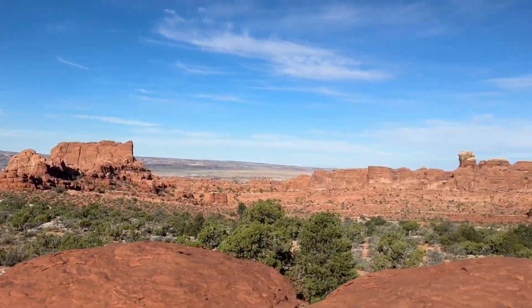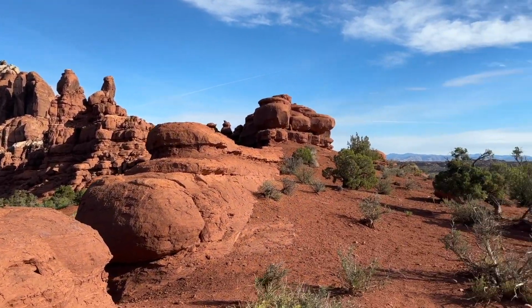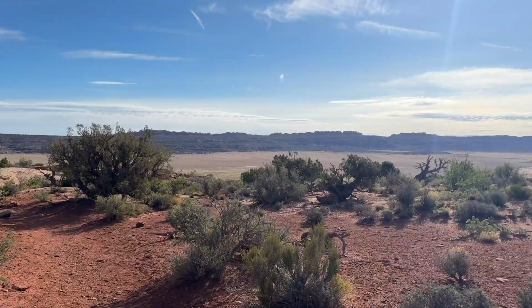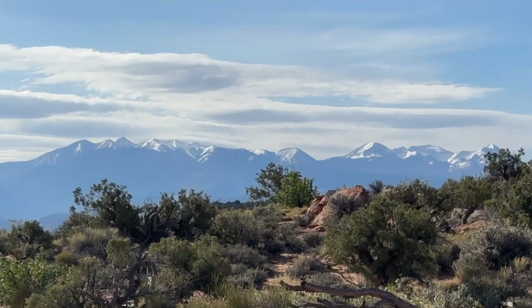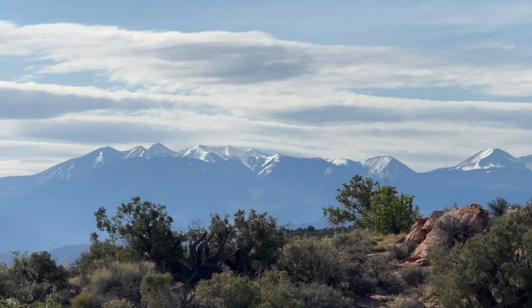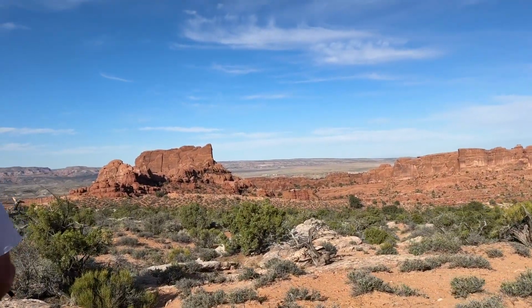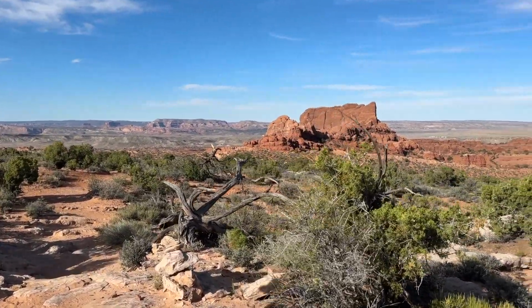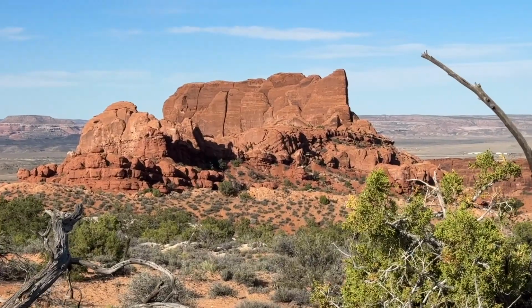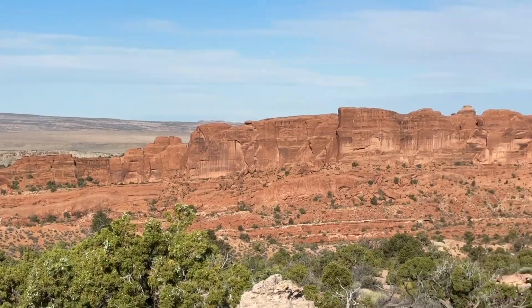Good job, sweetie. Got some really good views up here. Views and wind. You can even see the snow-capped LaSalle Mountains. It's mid-May. It is 8:30 in the morning, and we've got some pretty good sunshine and views with a little bit of clouds and what seems like a potential for some brilliantly blue skies.